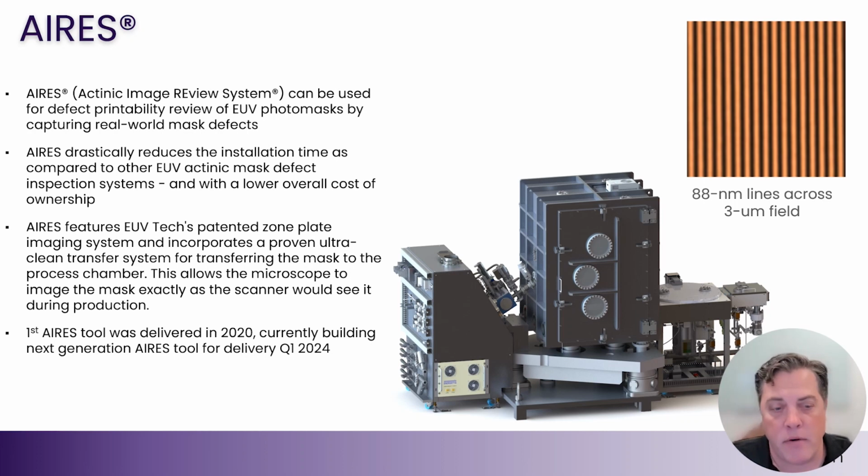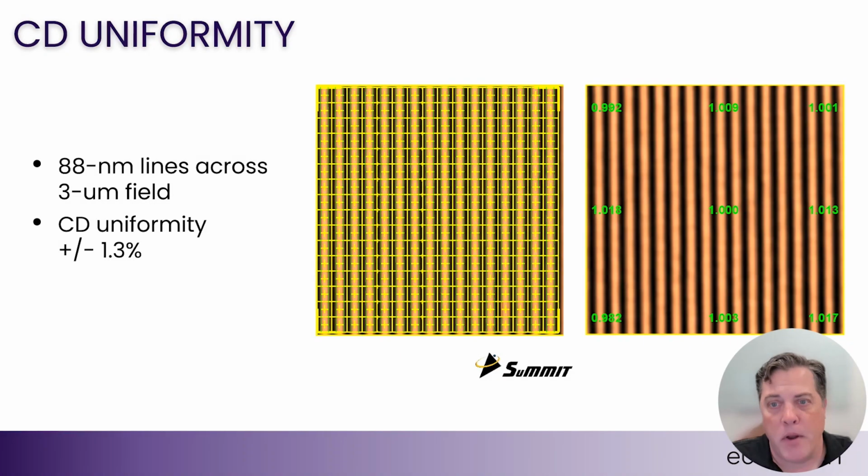Our first ARES tool was delivered in 2020. Currently building our next generation ARES tool for delivery in Q1 of 2024. Here's some data from our ARES tool of CD uniformity measurement. This is 88 nanometer lines across a 3-micron field, and the CD uniformity here was plus or minus 1.3%. This was analyzed with our Summit software package, which is another one of our products that can be incorporated within our tools or sold separately as an analysis system for different semiconductor metrology analysis algorithms.